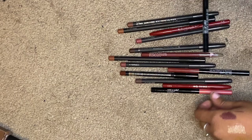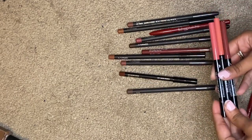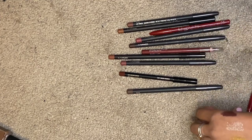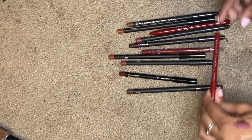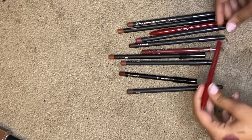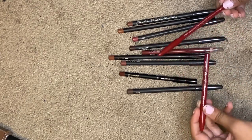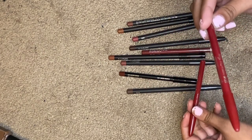Wet n Wild, I do love their gel liner, so I'm definitely keeping these three. And again, they're in that nudie family. This is the Essence lip liner. Love the Essence lip liner. They're very affordable and they have great liners. Because I have two, because I thought I lost this one, this is going into that travel bag with all my duplicates.